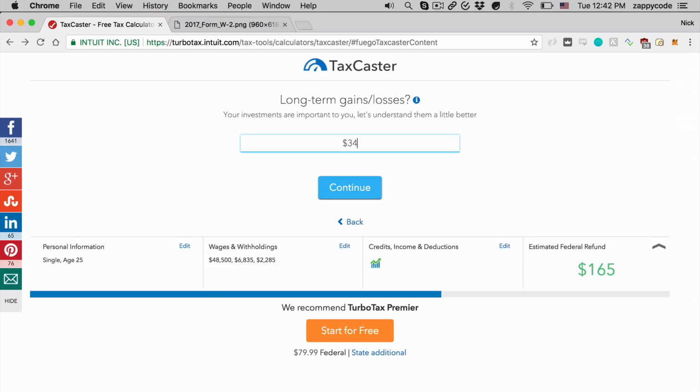And again, this is very important to separate your short-term and your long-term gains because they're taxed at different rates. So if you've held it for over a year, it's long-term. If you've held it for under a year, it's short-term. So, okay, $34,000 is my long-term gain.